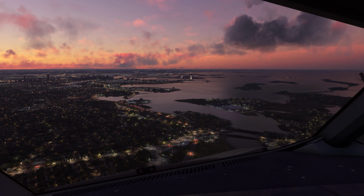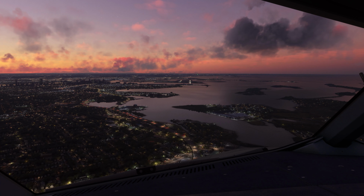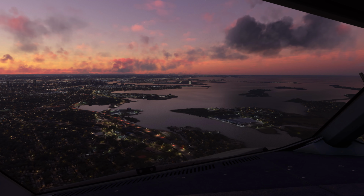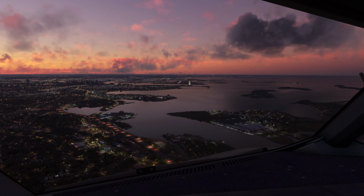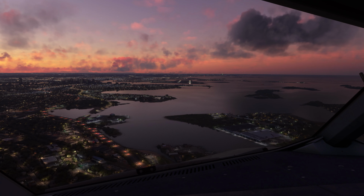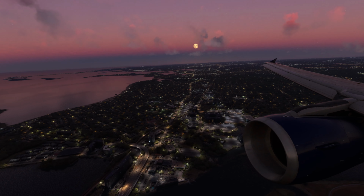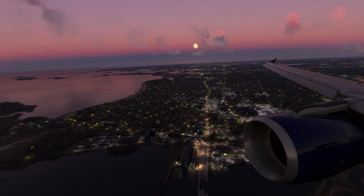Three right, and hold short, four left, 592. Boston Tower, cross runway 4 left, Kilo, turn right on Mike. Millennium 770, Boston Tower, without delay, cross runway 4 left, and left on November, hold short, runway 15 right. 4 left, November, hold short, 15 right.